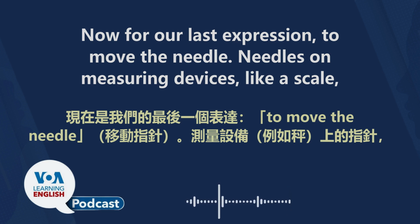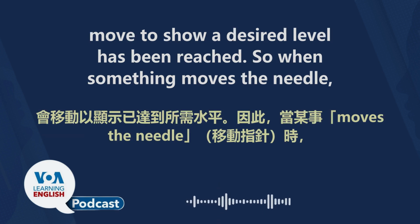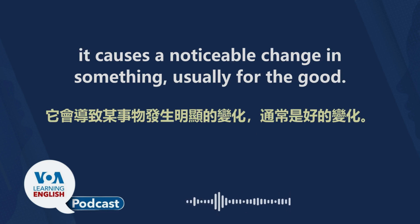Now for our last expression, to move the needle. Needles on measuring devices, like a scale, move to show a desired level has been reached. So when something moves the needle, it causes a noticeable change in something, usually for the good.